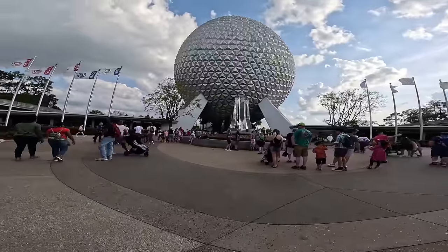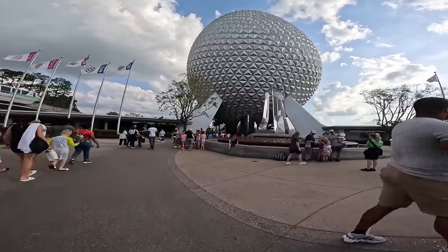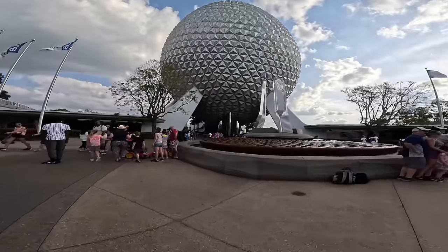Now it's time for Epcot, the park known for international flair, amazing food, and of course, we're here for some epic pin trading. Let's see what treasures await us in the World Showcase.